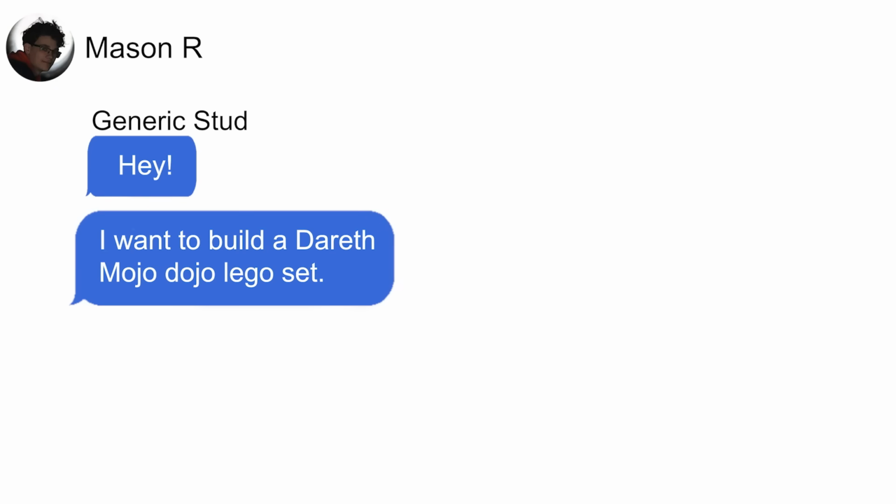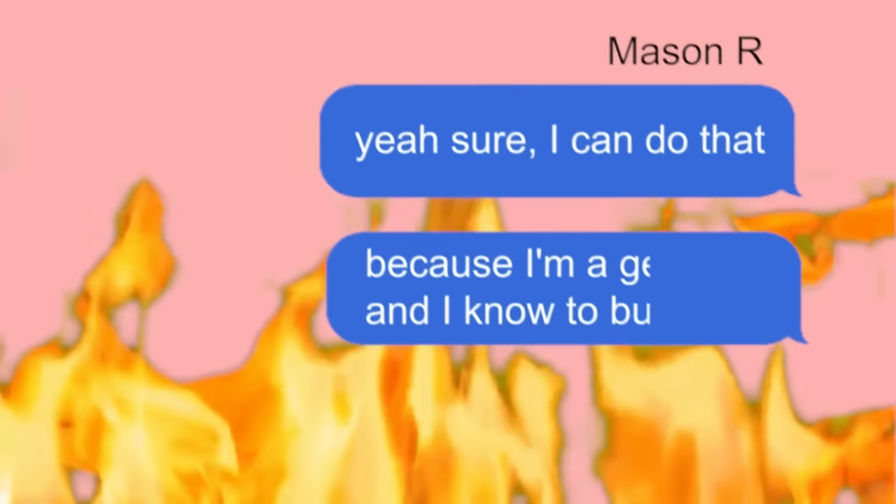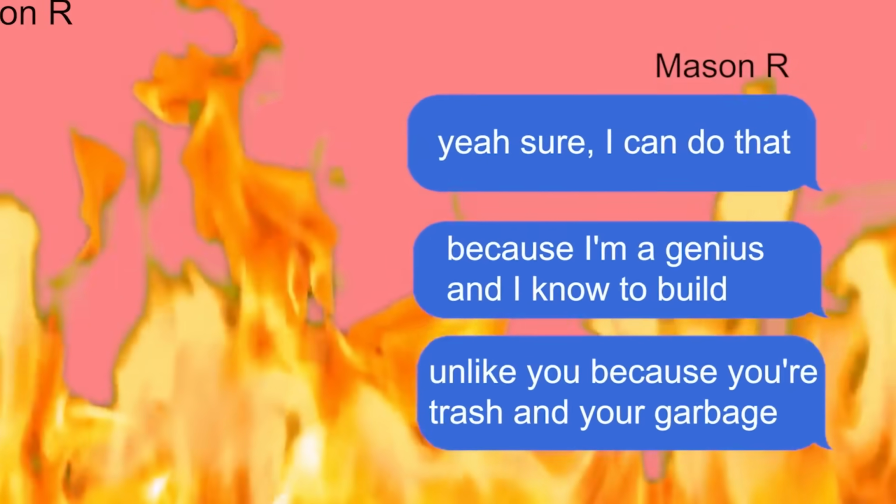So I went ahead and messaged him and said, hey, I want to build a Dareth's Mojo Dojo LEGO set. This will probably be the most important thing in your life, and the thing that you're remembered for, because this is your calling in life. And he came back to me and said, yeah, sure, I can do that because I'm a genius and I know how to build, unlike you, because you're trash and you're garbage and I hate you so much. He didn't actually say that. I guess that's maybe just my subconscious.